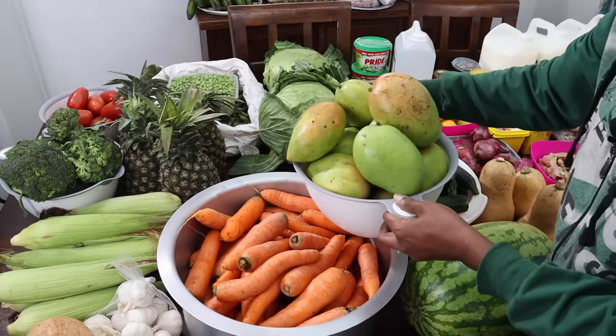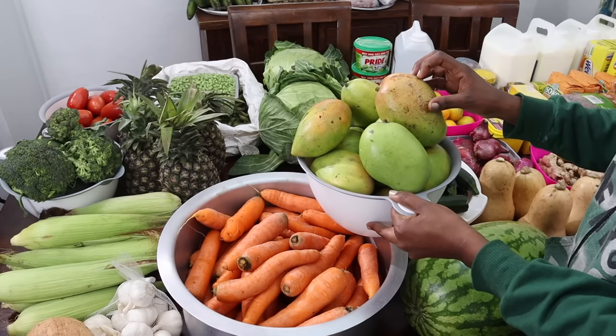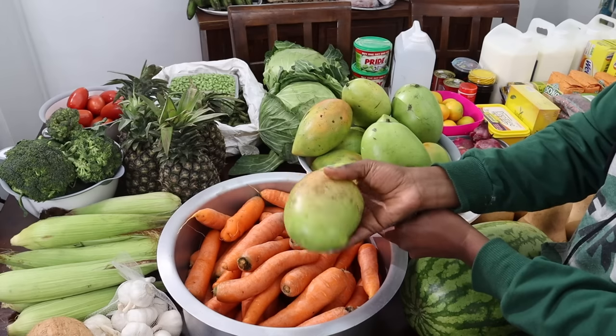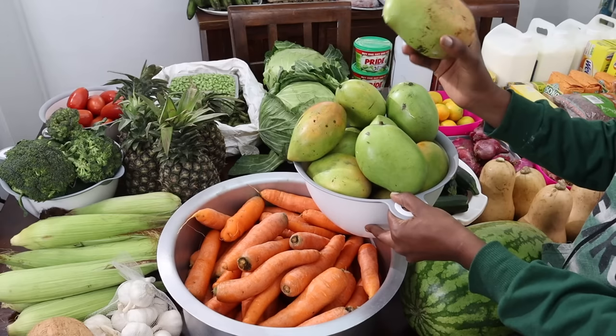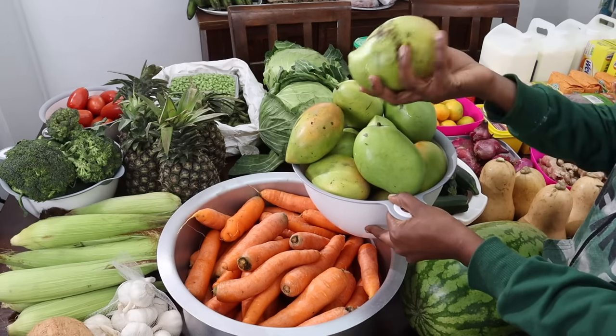Oh, and then here we have these mangoes. I have not been able to go to the market for a while, as I said, so at some point we had to buy mangoes from the estate. You guys, they were selling me one of these mangoes for 30 bob. I was feeling so conned. 30 whole shillings for this mango. I mean, seriously.